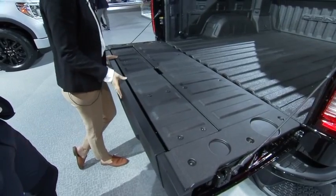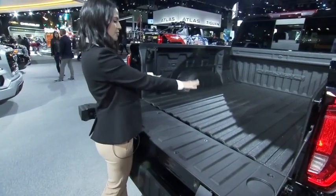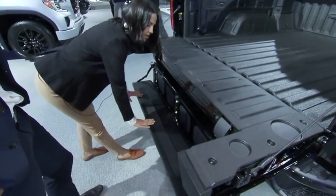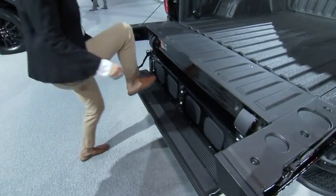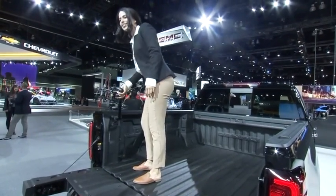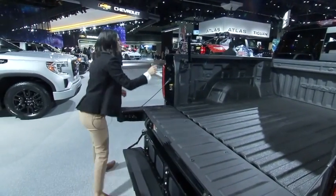Step 4 is the easy access, so that removes about 6 inches of space. You can access your stuff more easily. And then the last step here is the full width step, so it allows you to get in and out of the bed of the truck safely. We even have a handle here, make things really easy for you, get in and out. It just makes it so convenient. It does. It makes it very convenient.